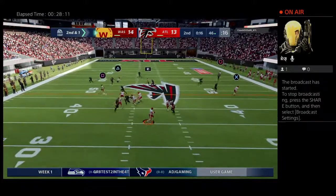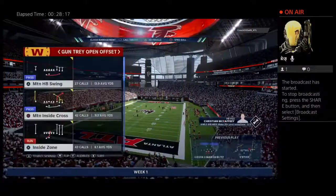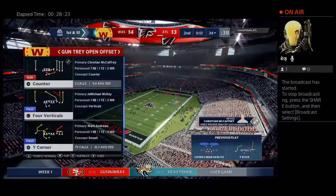From the gun, Jones. Fuller brings it in over the middle. Now Washington going to go ahead and use their final timeout as they'll stop the clock with 12 seconds to go in this first half.